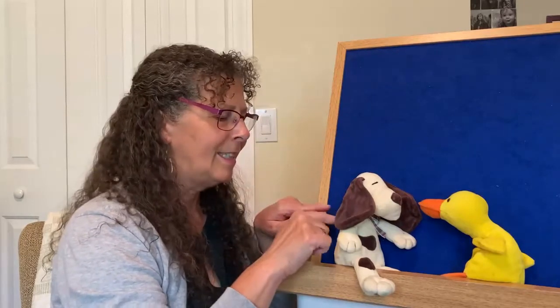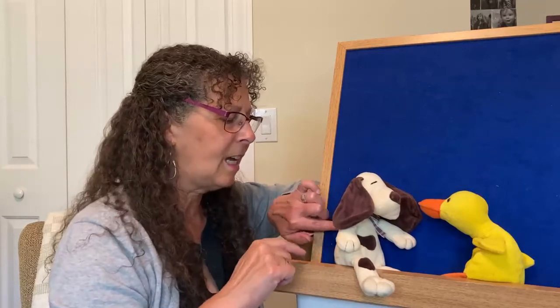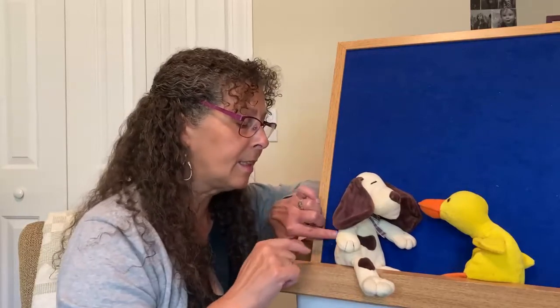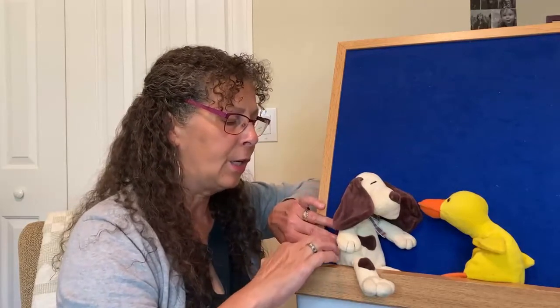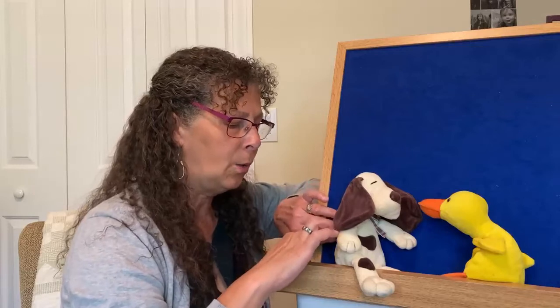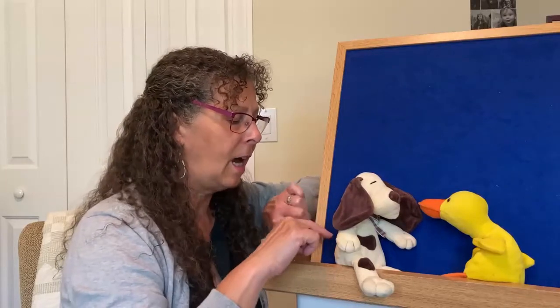Ready? Dots, dots, dots, dots, dots, dots, dots, dots. The leopard has lots of dots. What a lot of dots he's got. The tiger stripes are always nice, but leopards have lots of dots, dots, dots, dots. Tickle, tickle, tickle, tickle, tickle, tickle, tickle.